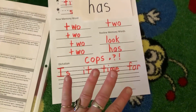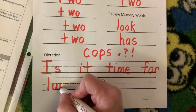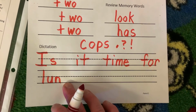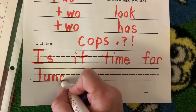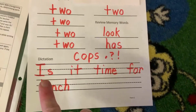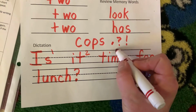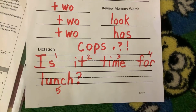Let's tap out lunch. Lunch. Ooh. Lunch. Now, this is just a ch. It's not a TCH. Because a TCH says, at the end of a one-syllable word after one short vowel, ch is spelled TCH. This isn't after a short vowel, ch. It's after the n sound. So it's just a ch, CH. That's why it's not a TCH. We have that other sound in there, n. Is it time for lunch? Your voice goes up. We're asking, is it? So we get a question mark. Let's count one, two, three, four, five words. Is it time for lunch? All right, good job today, boys and girls.